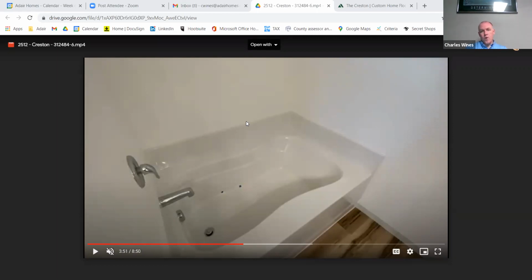Most customers were opting for our brushed nickel finishes, so we've upgraded the houses. The houses all have brushed nickel finishes. Another update that we did recently was that previously our garages were completely unfinished. They were open studs if it wasn't connected to living space.